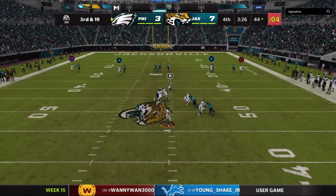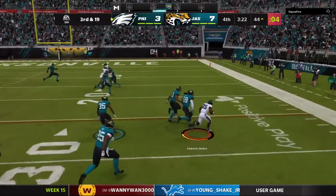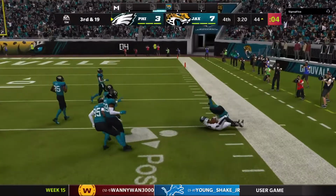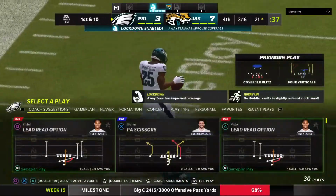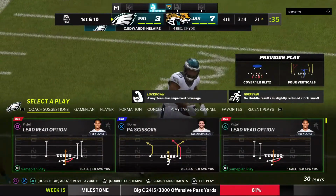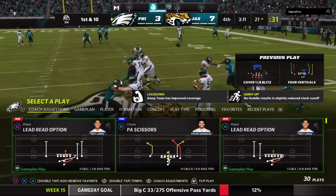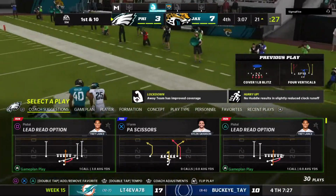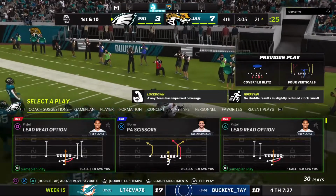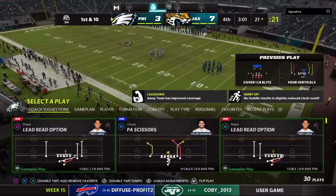Shotgun now for Lance. Finding Edwards-Helaire once again. And he'll get this one down near the 20-yard line, just shy of the 20. A big play that time on the catch and run. And here we are in the 4th quarter, partner, and watch them drive for what would be a go-ahead touchdown. And you and I both know this is where you need a quarterback who can keep his cool back there, not just for himself, but to keep the rest of the team relaxed too.